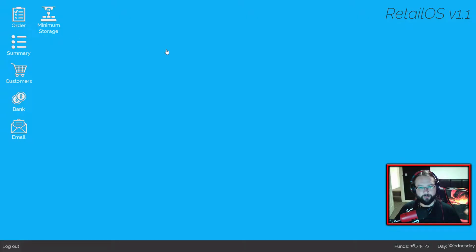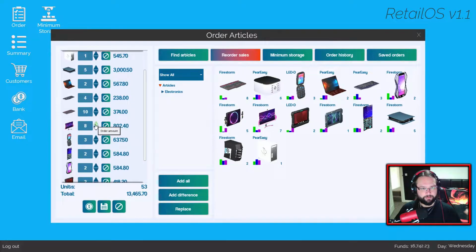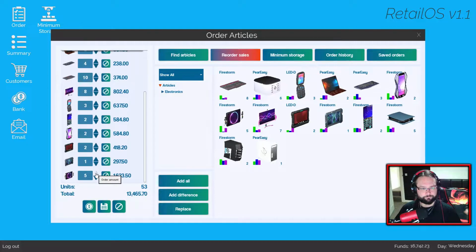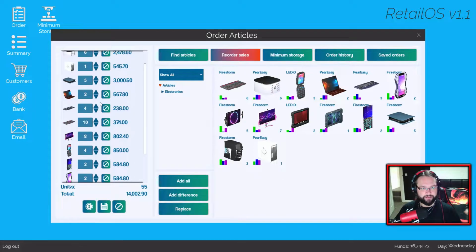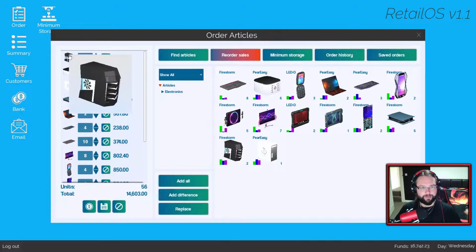Right. Let's go to our order and reorder, add all of that jazz, and we want to up, not necessarily, let's go up by one there. I'll throw another monitor in the mix there, yeah, why not? Another one of them. Anything that we've sold a lot of, like this phone, I think we could get another one of those. Another one of those. I want the red one of these to sell, damn it.